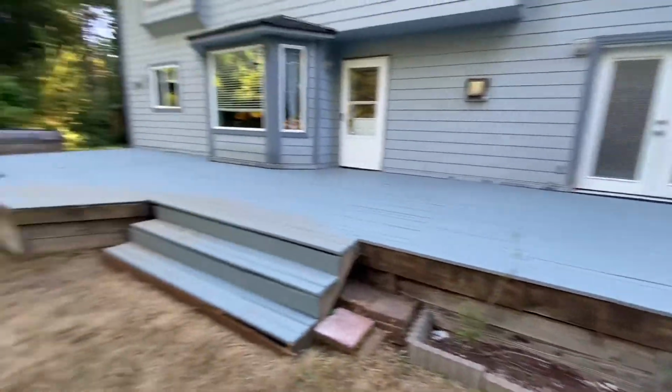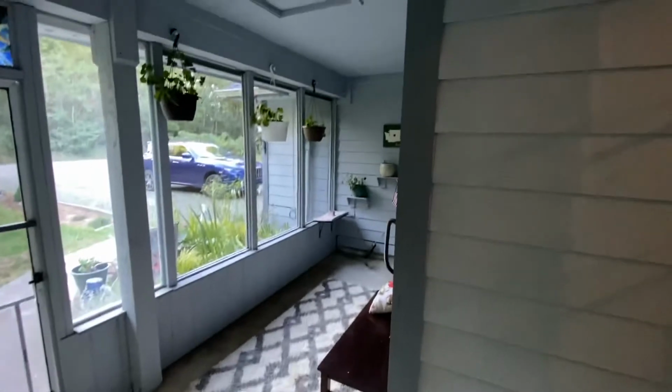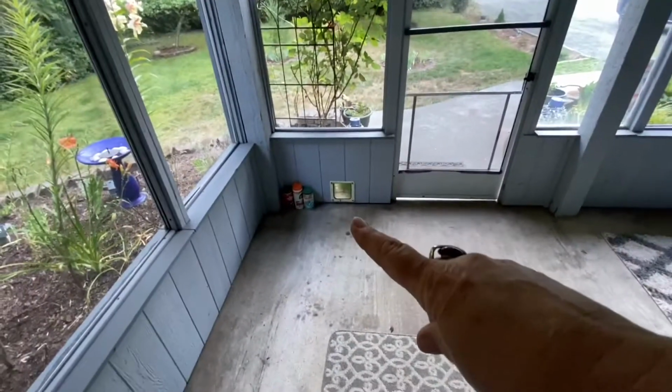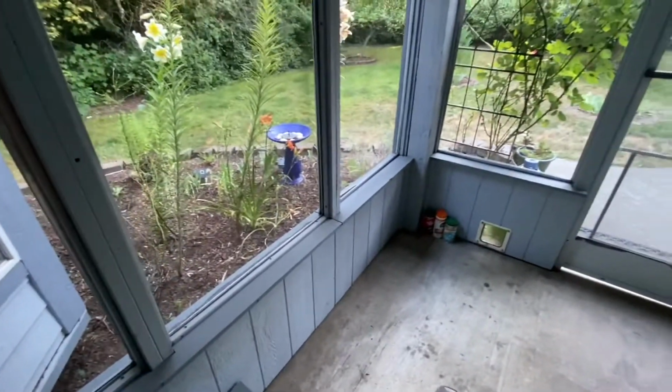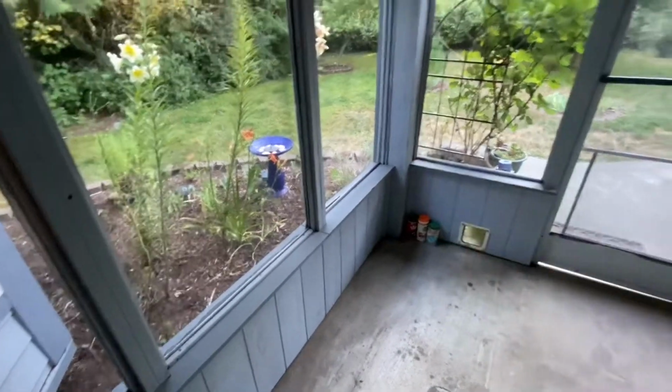So I think fixed up, this could be pretty darn cool. All right, we are in the covered porch area. Certainly this was not an enclosed porch in the past. I think they just had this built in, a little cat door right there. I think they built the screens themselves, and I'd mentioned earlier a couple of little pieces of trim missing, some touch-up paint on the outside.